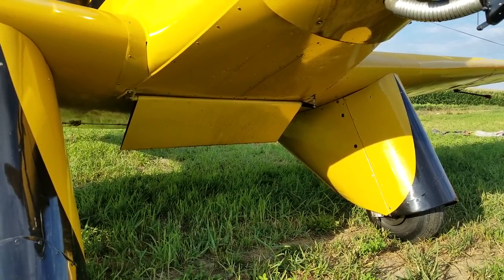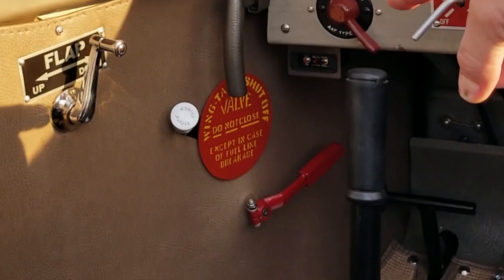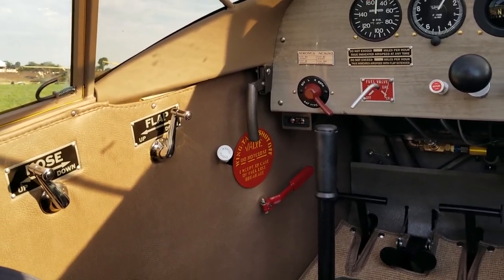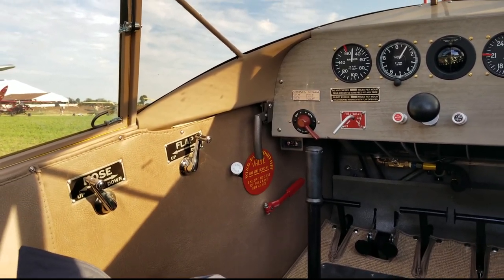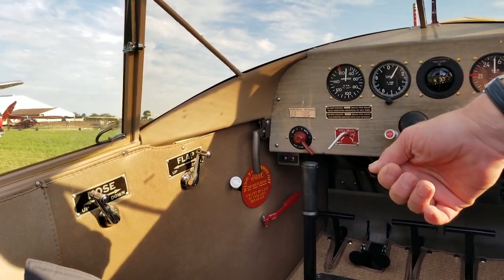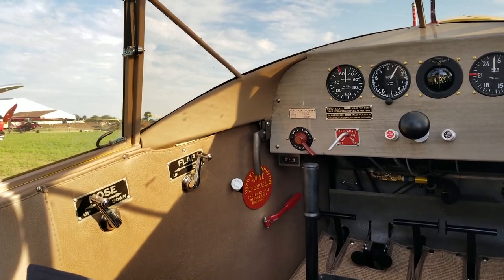And the other thing is this red disc there with the yellow writing on it. The fuel always pumps from the wing tank up to the nose tank. And there could be situations where you don't want that. If you had a fuel leak or if your pump's working too much and it's overflowing the nose tank, you tear that off and there's a valve behind it. You can shut off the valve so that it can't go from the wing tank to the nose tank anymore. So that's kind of unusual.